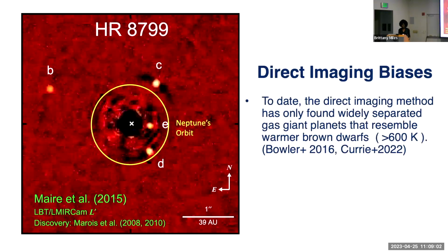So how is this observational technique limiting? This is the same image with the orbit of Neptune plotted. All of these 4 planets are typically very far out from their host star compared to other planets in our own solar system. To date, direct imaging is primarily biased towards really young systems. They're young, they have a lot of heat from formation, and they're very far out, so they're not competing with light or residuals from the host star in the center.